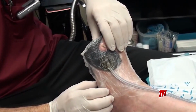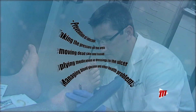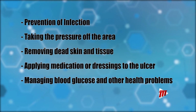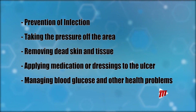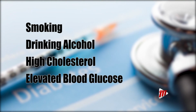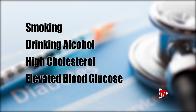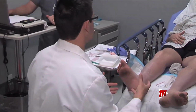There are several key factors in the appropriate treatment of a diabetic foot ulcer: prevention of infection, taking the pressure off the area, removing dead skin and tissue, applying medication or dressings to the ulcer, and managing blood glucose and other health problems. Reducing additional risk factors such as smoking, drinking alcohol, high cholesterol, and elevated blood glucose are important in prevention and treatment of a diabetic ulcer.